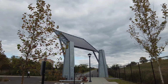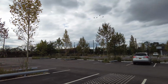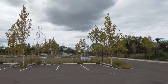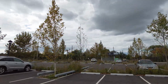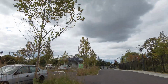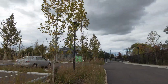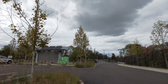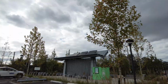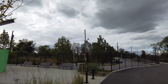So, yep, okay, looks like solar panels. That's good. And then there's a little loop road over there, and let's just see. It looks like some kind of kiosk or information panel or something in the distance. So let's see what's over there. Bike station. Okay. And more PVCs. Not the bad kind. Photovoltaic cells.